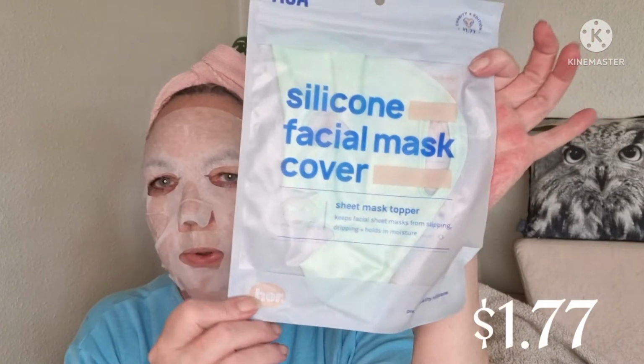Let's put this aside. What should we do? Yeah, let's continue with the Shop Miss A haul. I also bought a mask. Sorry, mask cover. I might just put that on. Got that in mint. I didn't want it in pink. So, let's see if I can get it on. My hair is still wet.